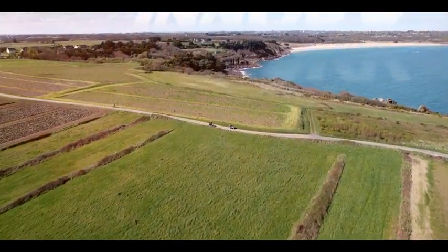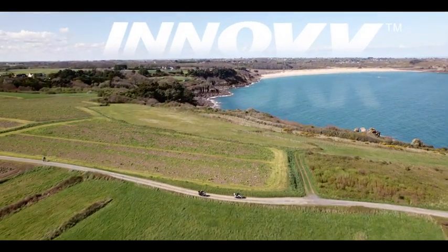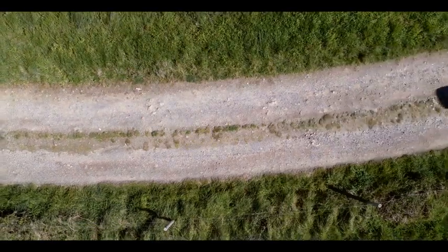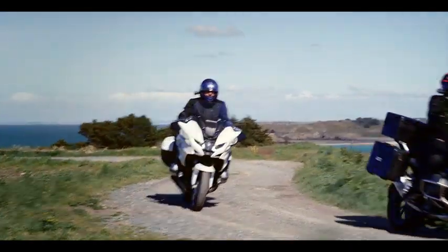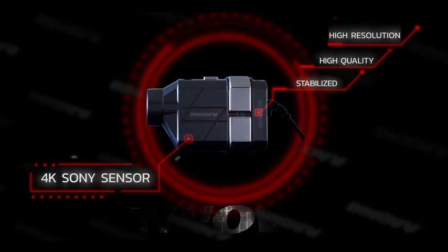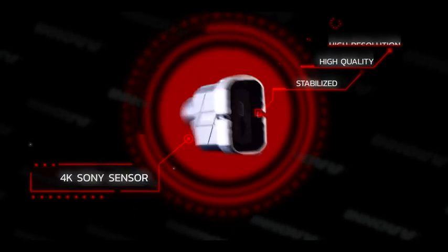There are so many ways to travel and to create memories. But only one way to keep them safe and everlasting. The new INNOVV H5 helmet camera has an embedded Sony 4K sensor to capture high-resolution stabilized images.